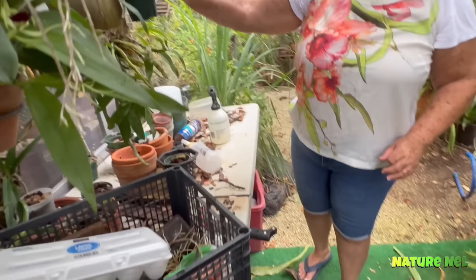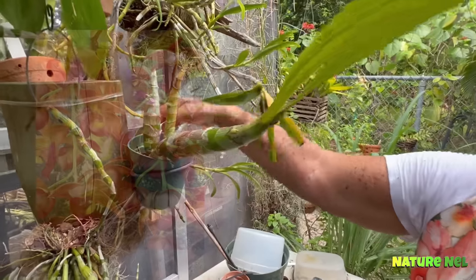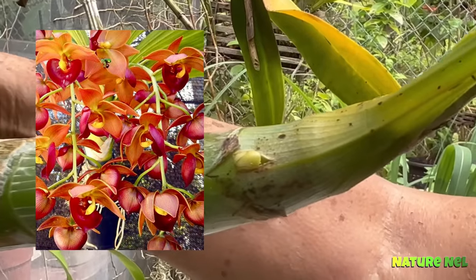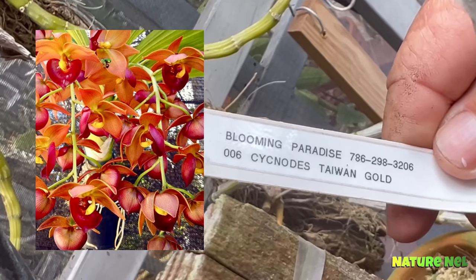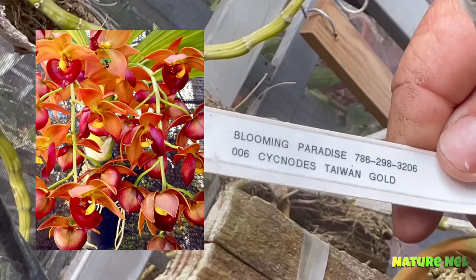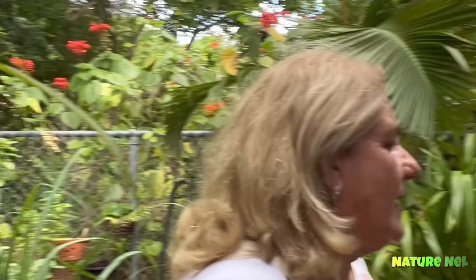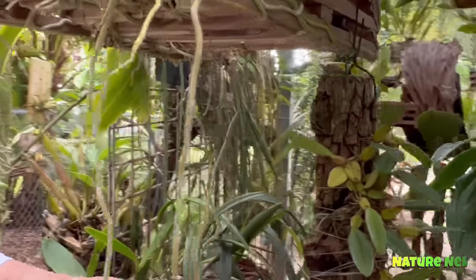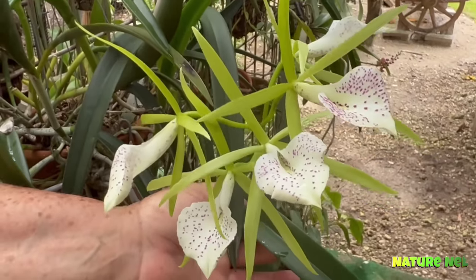Ya está bien, ya empezó a florecer. Oh yeah, look. Right there. Es un... There is a little spike. Sí. Blooming Paradise. I know exactly who that is. From Anna. Is it Anna? Anna from Blooming Paradise. Mira, oh, look at that. I love these. These are one of my favorite.